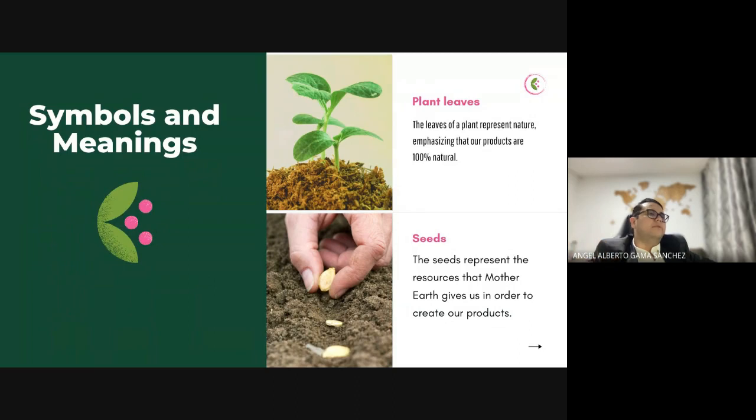Now, what are the symbols and what do they mean? The symbols are made of plants and seeds. The plant leaves represent nature, emphasizing that our products are 100% natural. The seeds represent the resources that Mother Earth gives us in order to create our products.